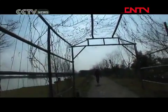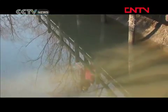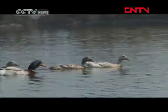When I take a walk around the village, I can see where they get their inspiration. The river, the trees, the ducks. It's a perfect place to get creative from natural surroundings.